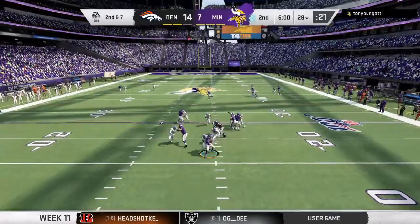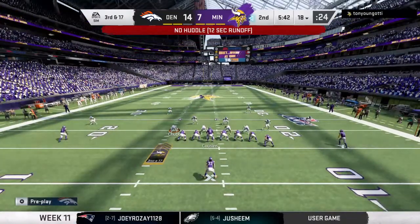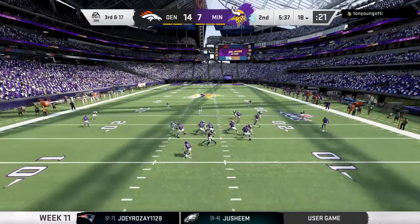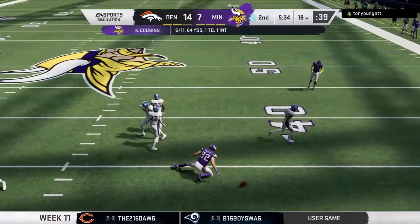Throwing, Cousins. Nowhere to escape, and he goes down. So now after the sack, Cousins and the Vikings come up here 3rd and long. 3rd and long for Cousins. And the throw there going to be incomplete.